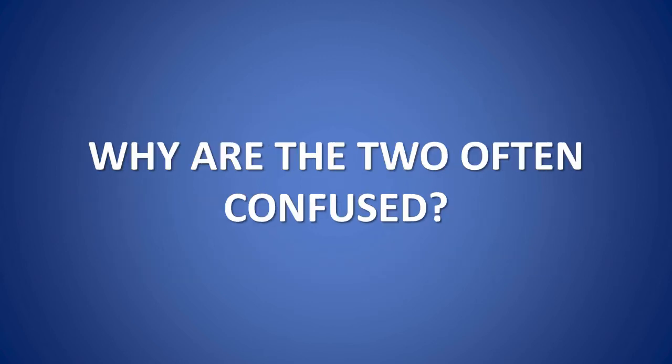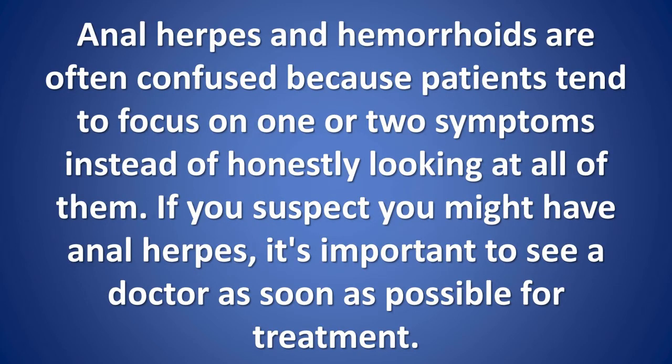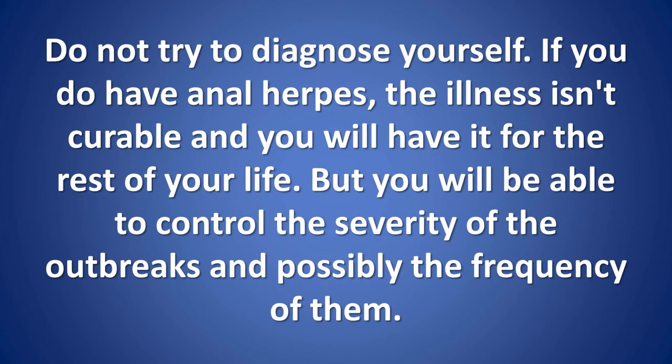Why are the two often confused? Anal herpes and hemorrhoids are often confused because patients tend to focus on one or two symptoms instead of honestly looking at all of them. If you suspect you might have anal herpes, it's important to see a doctor as soon as possible for treatment. Do not try to diagnose yourself.